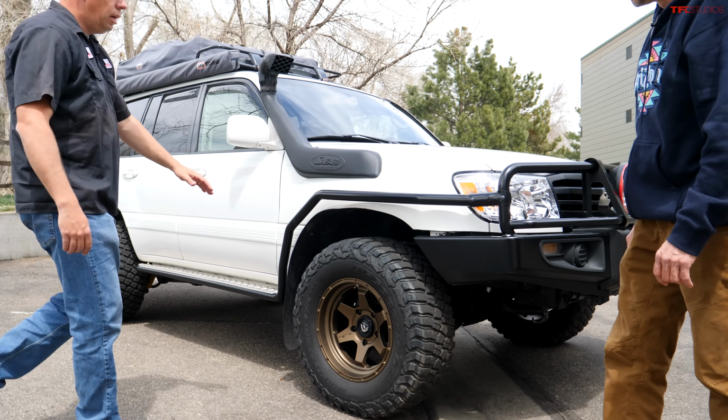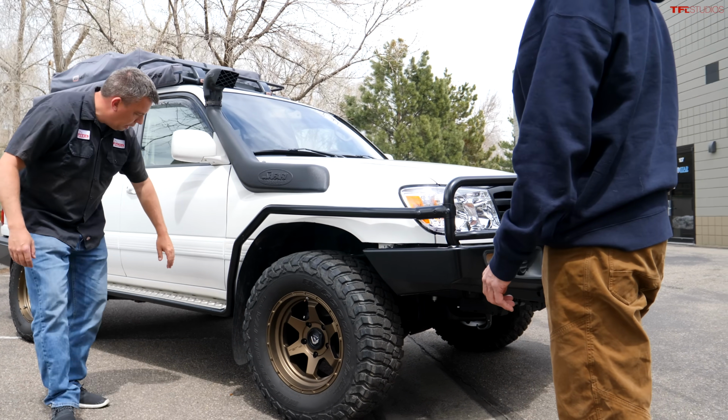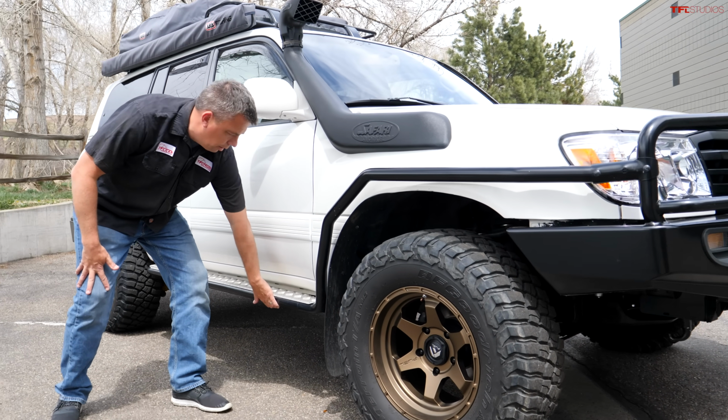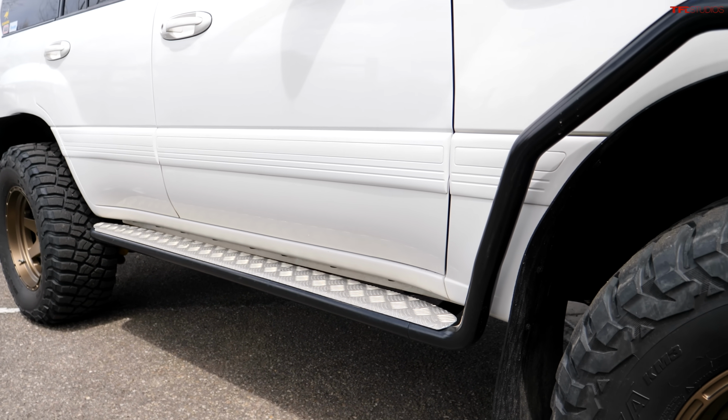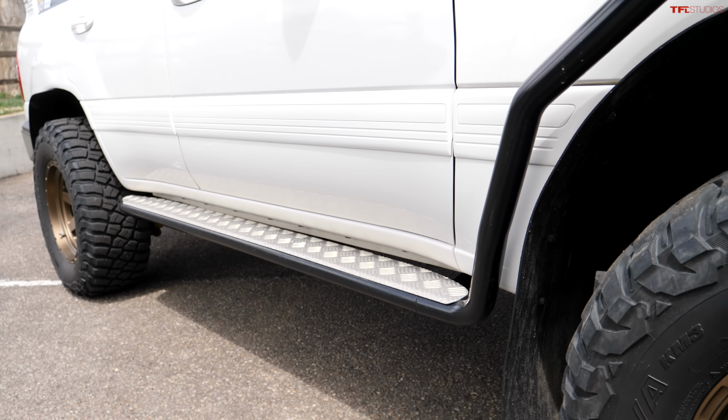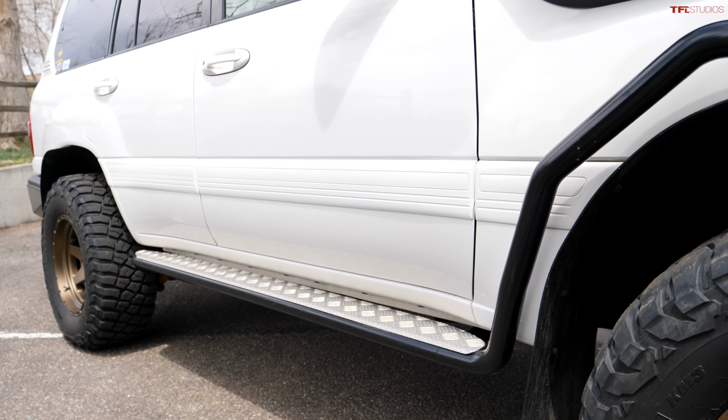Okay. And I like how the bumper is tied into basically this kind of a rock slider. Yeah, it's not a full rock slider, but it's more of a convenience too, to get up to the upper part of the truck. Yeah, a little bit of a step and to get to the tent.